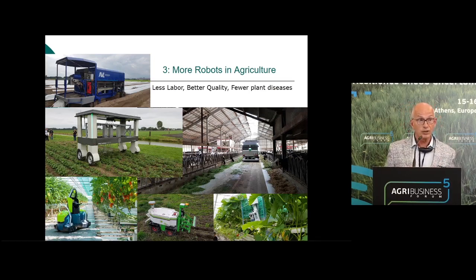Another thing is robots in agriculture. That started 15, 20 years ago, and you still see development and some in practice. Here you see lots of different robots. The top left is, for example, an asparagus picking machine, still in development. But the bottom left is a de-leafing robot in the greenhouses, and that started 20 years ago. Last year, they produced 50 robots to work in the greenhouses for de-leafing tomatoes.